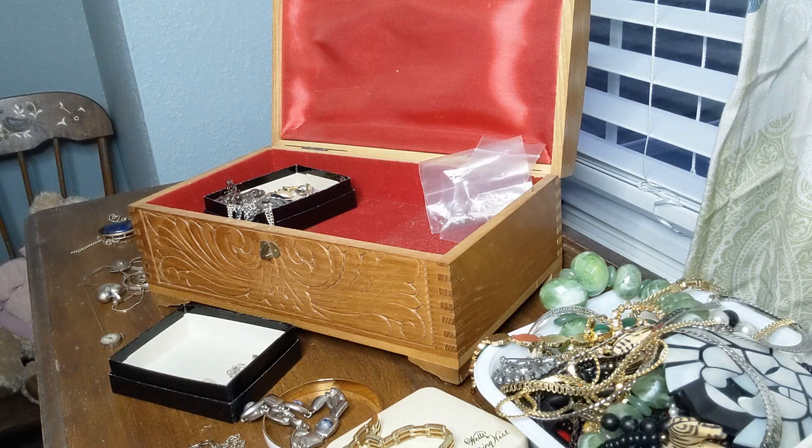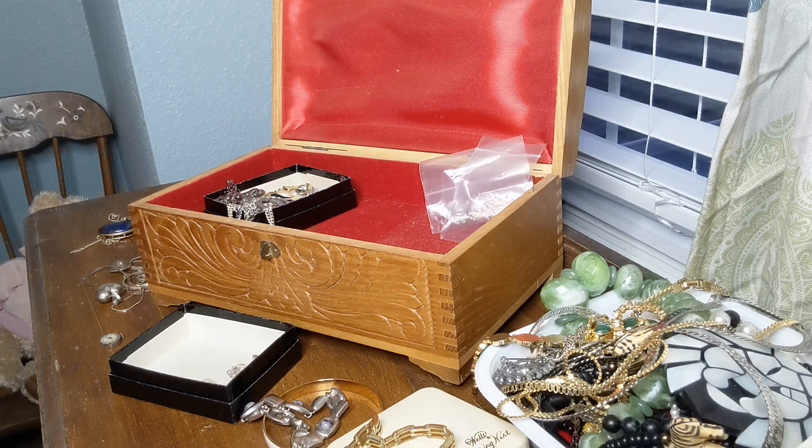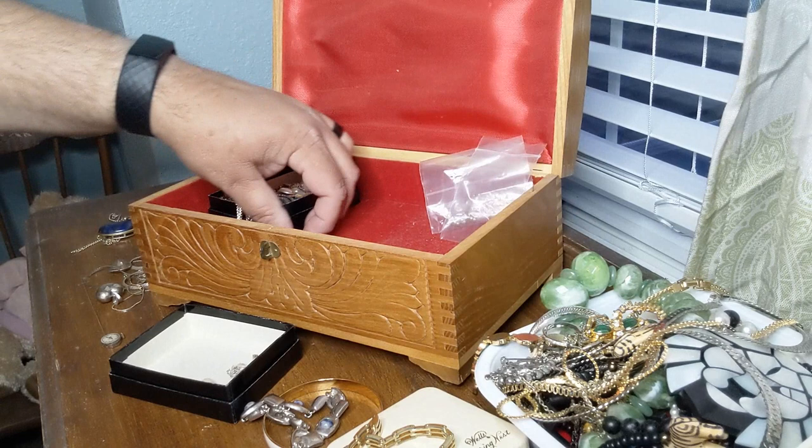Strangely, that is not sterling. And neither is the chain. Got fooled on that one. Sometimes they look good. And that one is not either. Alright, it's another match to the earring from earlier. Another cross.